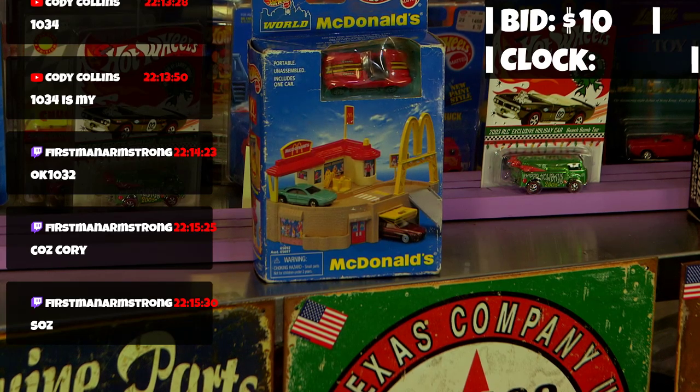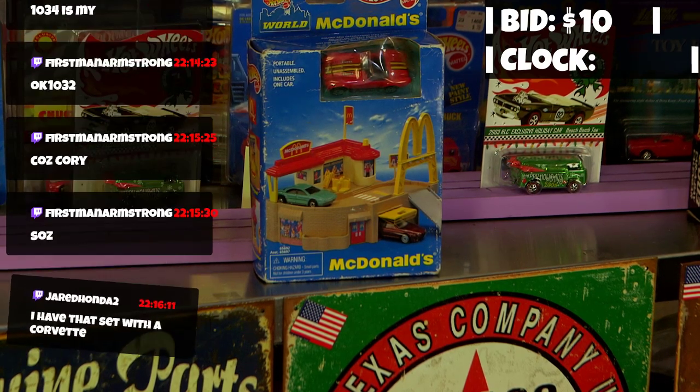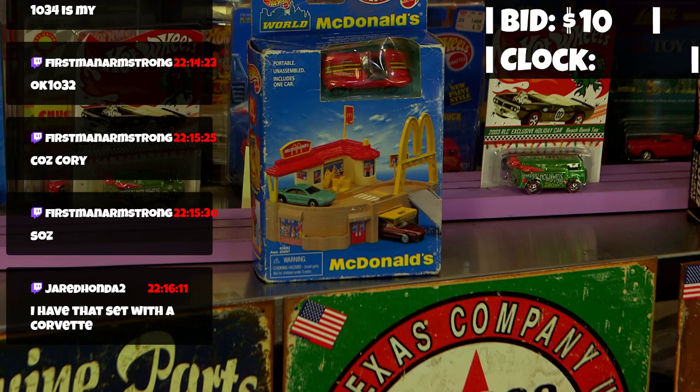Good. All right, so okay, he's got it. You can pick another one. You can pick another nutter butter peanut butter jelly sandwich one. Okay, who wants it? Cobra McDonald's, World of McDonald's. That's a really great collectible. They had a few of these going back when. I know Mopar Man was telling me about these. These are pretty awesome. Check it out now. I have that set with a Corvette. Nice. There's your Cobra.